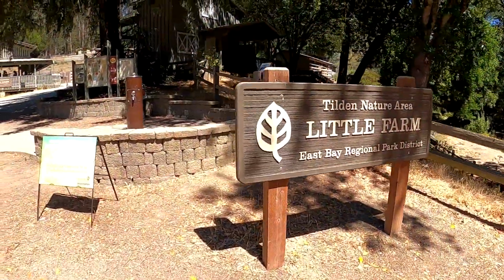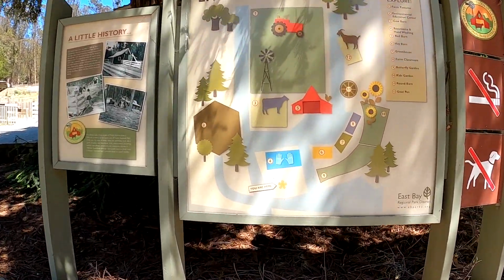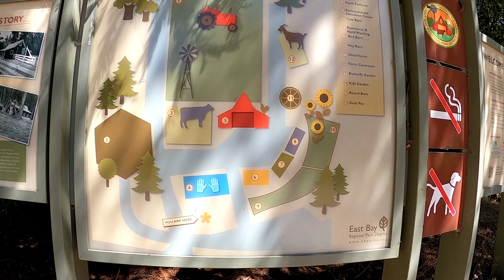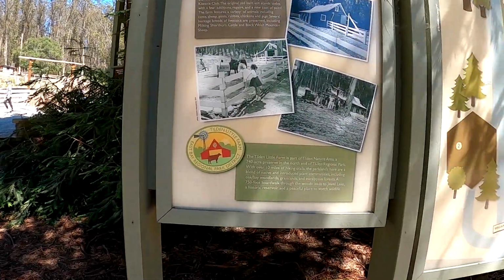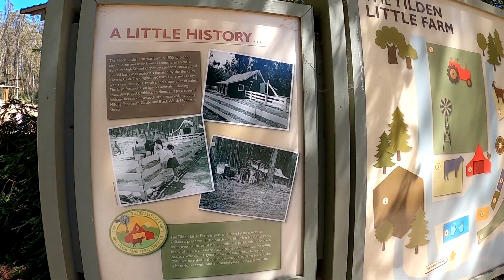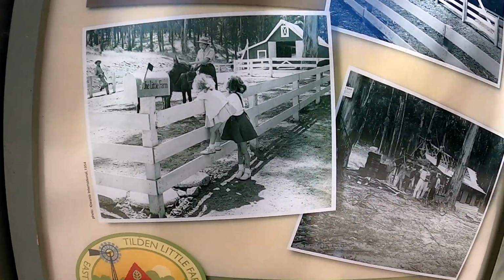Okay, here we are, Little Farms. I'm not sure what's here. Hay barn, cow barn, butterfly garden. Let's go check it out. Tilden Little Farm was built in 1955 to teach city children and their families about farm animals. Some old pictures.